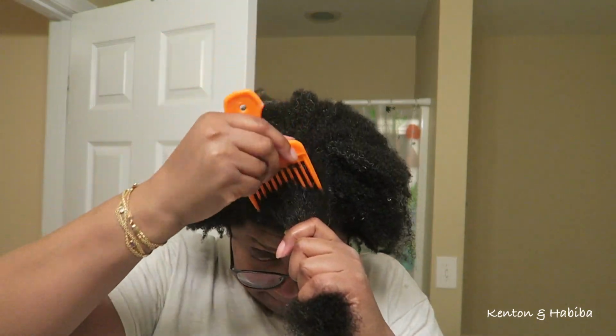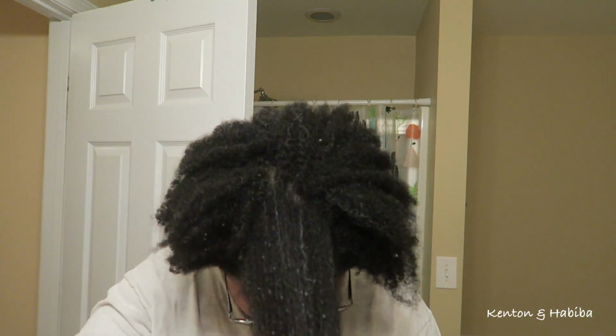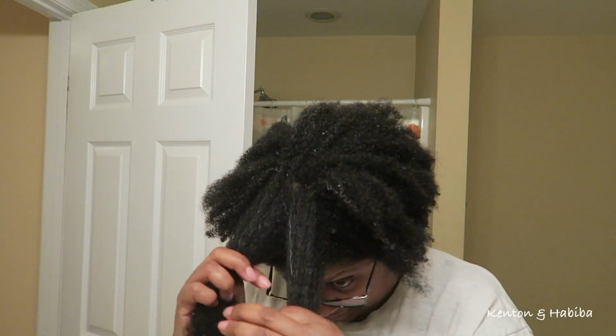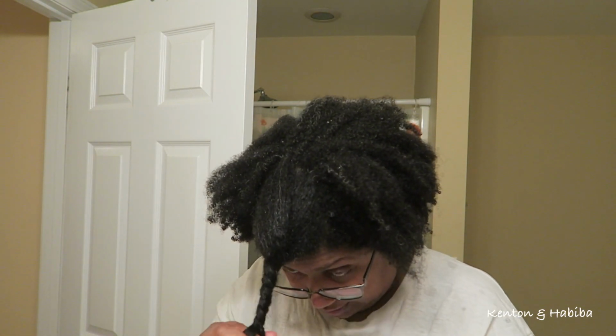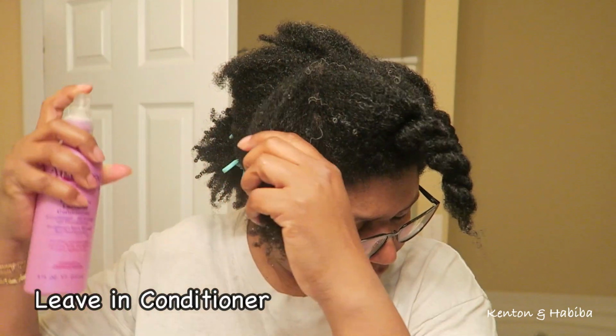And as you can see, I pull on one small section at a time and stretch the hair before I try combing it. So I never just start combing my hair, because that's one way to pull out your hair and break your hair. Basically, pulling on the ends allows you to stretch the hair, and then you can comb it and twist it into sections.